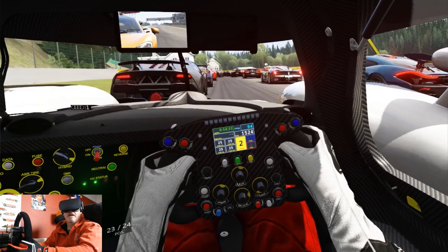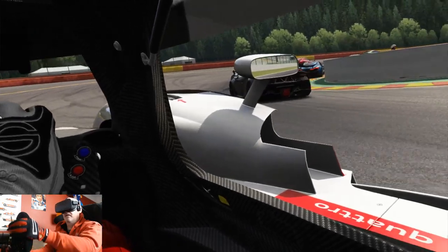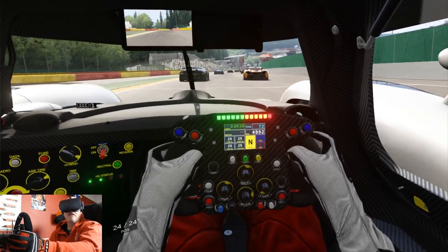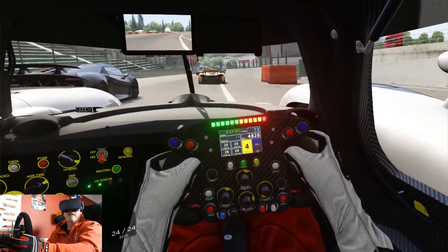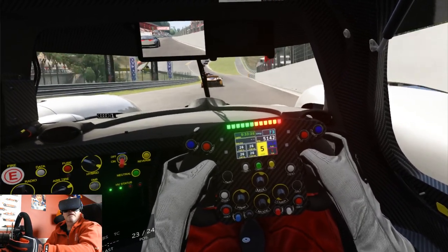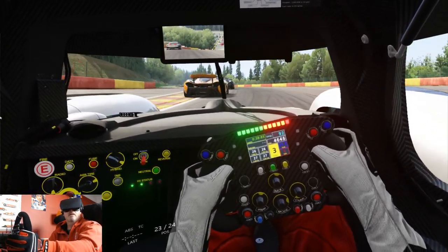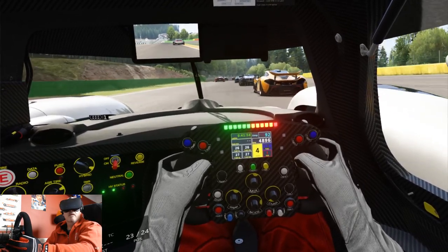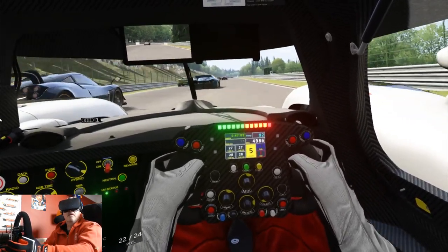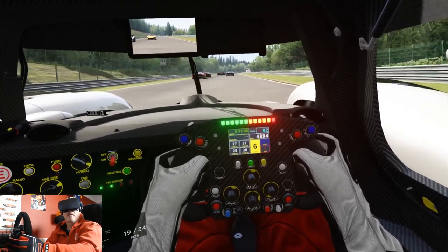Now, by rights, I should sail through the field because I'm in about as good a racing car as you're going to ever have. Type of thing they use at Le Mans in the 24-hour race. Don't know how it breaks, we'll find out.